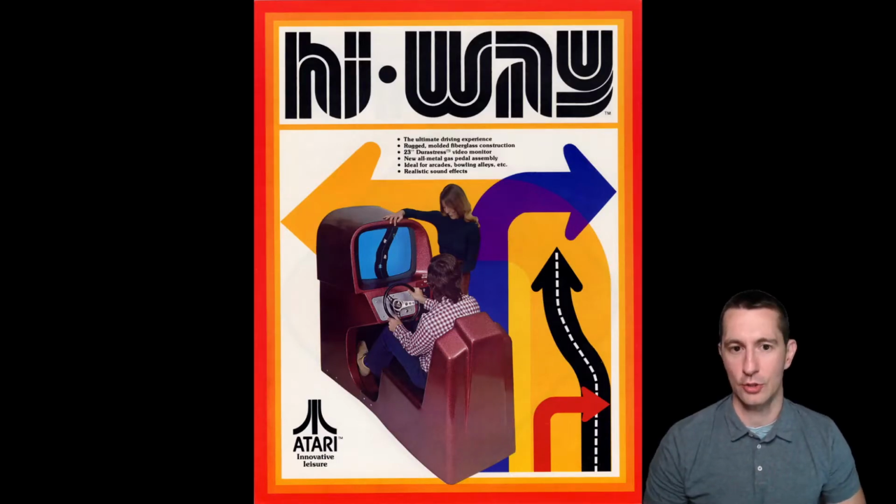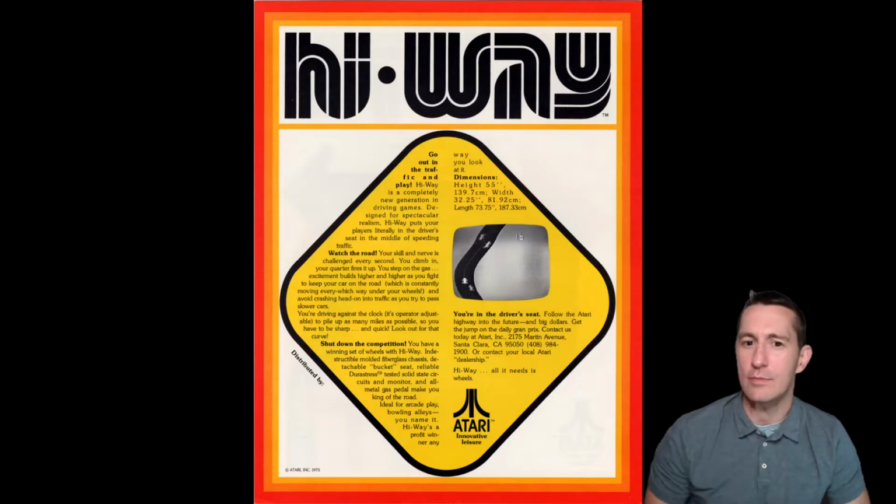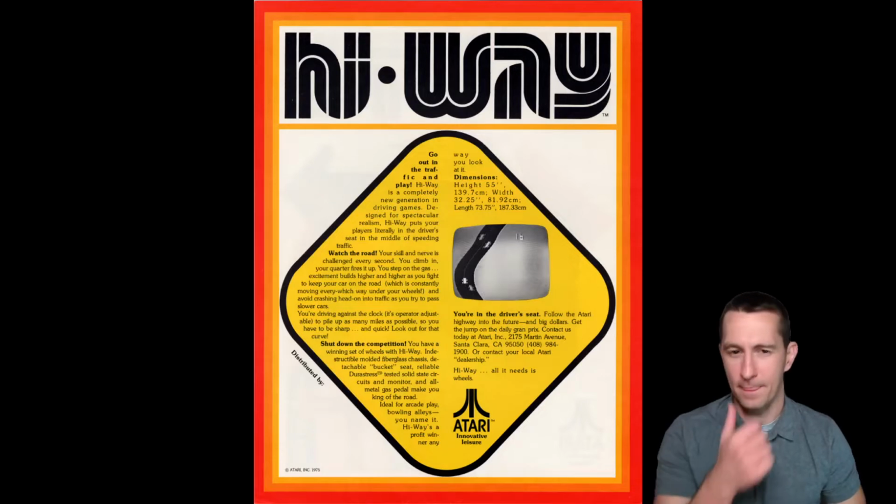I am not sure. So if you look at the advertisement flyer, they're showing examples of why you would want to buy this cabinet. What makes it so good? This is so new that a lot of the stuff they explain is pretty simple. Like, it says that it's a completely new generation in driving games. So what other driving games were out in the arcades? You would have go-karts, actual driving. There weren't any other video games that were driving except the top-down driving games.